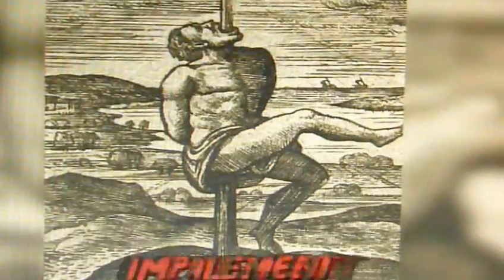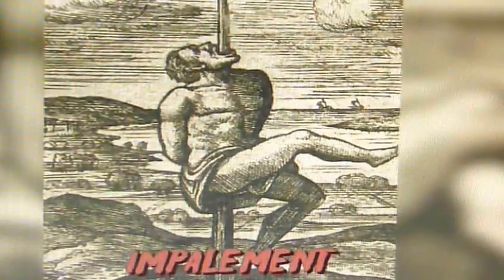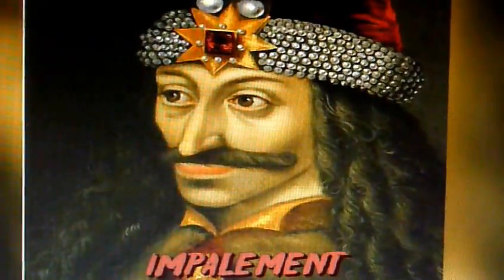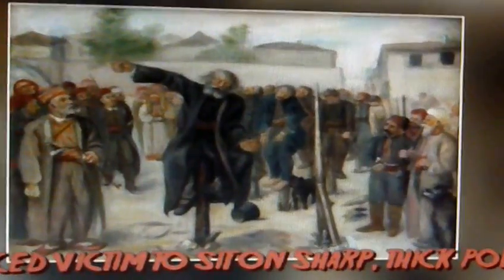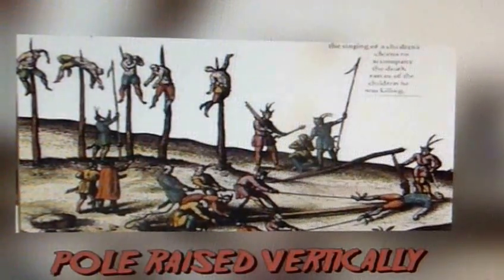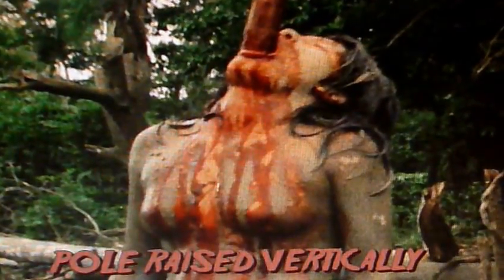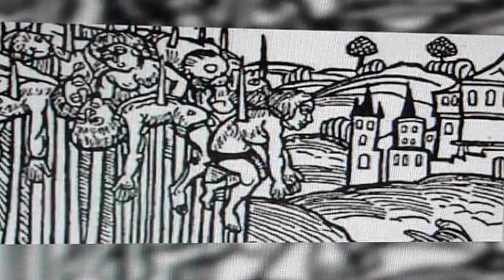Impalement. This was the favorite execution method of Vlad the Impaler of 15th century Romania. Impalements involved bending a person over, then forcing them to sit upon a sharp, thick pole. The pole was then raised vertically and would slowly slide through the person, thus skewering the body. This could sometimes take up to 3 days, depending on the victim's weight.